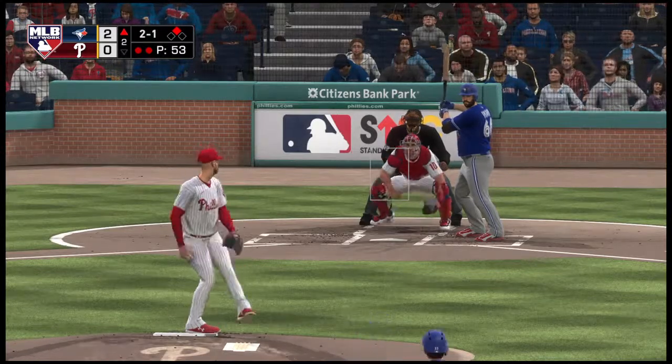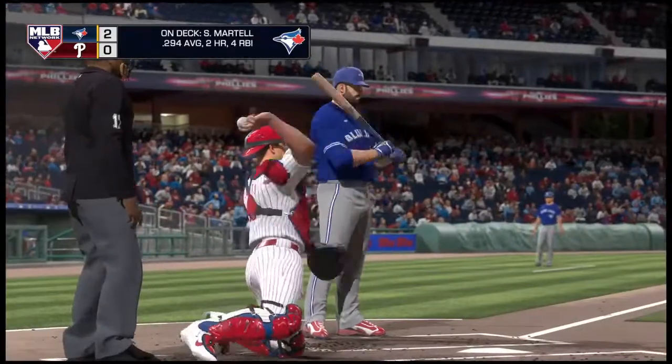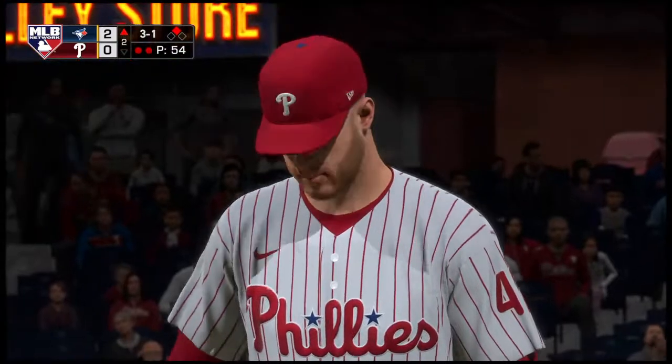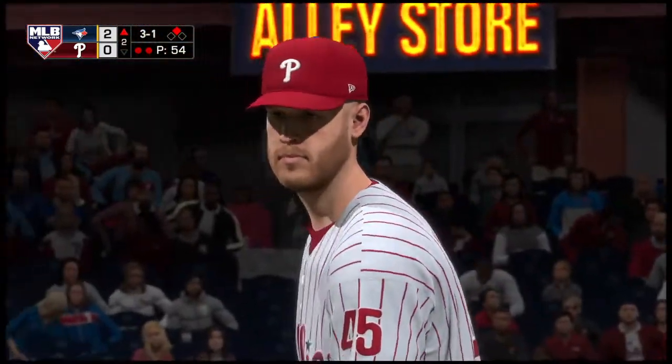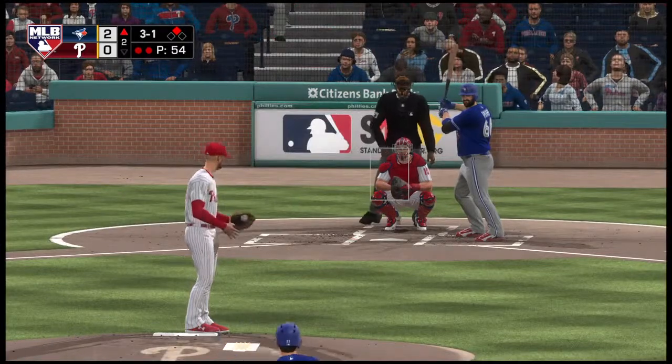The 2-1. Ball 3. This is where you cash your checks right here. 3-1. You're one of the best hitters in the game. You live for situations like this. 2 out here and a runner at second.